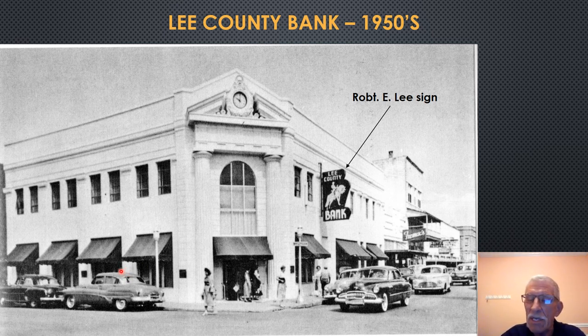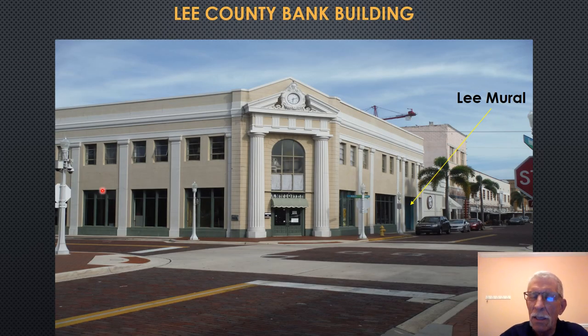It would remain this up until the time of the Depression, when it would close, and then it would reopen in 1934 as the Lee County Bank Building. And in this photo from the 50s, you notice the sign here, which has an image of Robert E. Lee on his famous horse, Traveler. Today, the old bank building is an antique store, and at the last I knew, it was still up for sale.